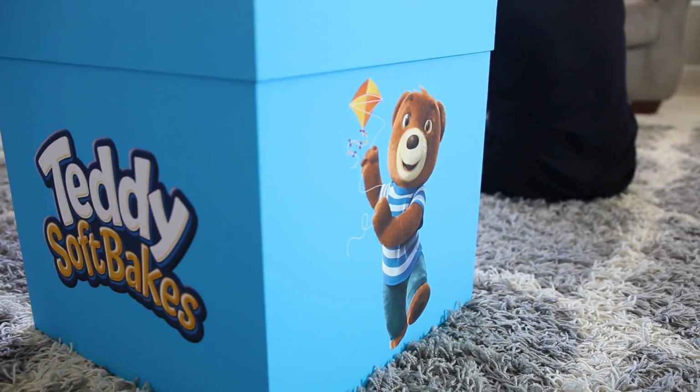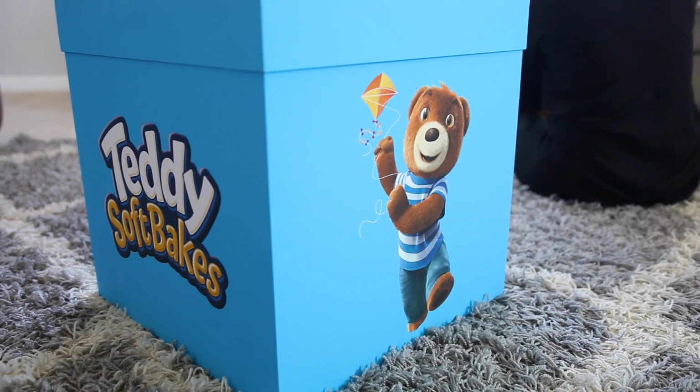So I'm sure you guys are wondering what this big old box is behind me. We actually partnered with Teddy Softbakes and they sent us their Teddy Discovery box for the boys. The boys are upstairs playing right now, but I'm getting ready to call them down so that they can come and open it and see what's inside. Okay, so let me call them downstairs. Jaiden, Chance, and Carter, come here.